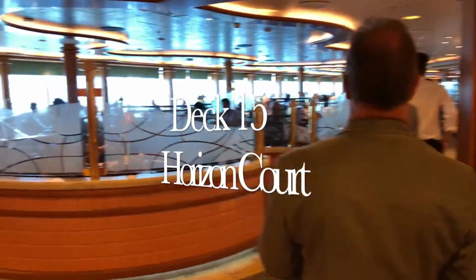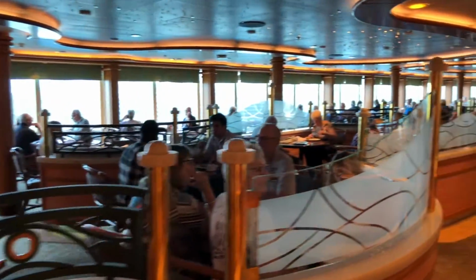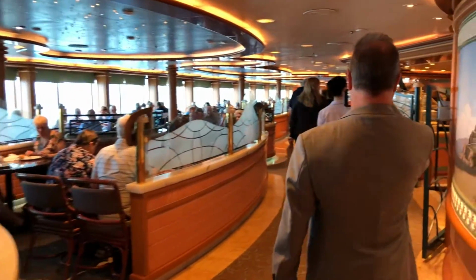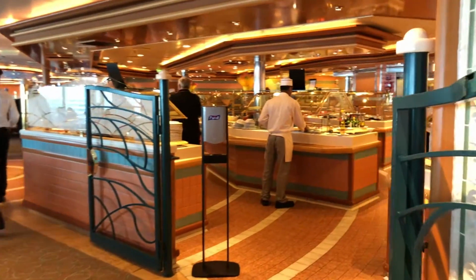When we head down a deck, we actually reach the buffet. So this is what I was saying you could access from the back of the ship at that aft pool area, and it's known as Horizon Court on Princess. So it's mirrored on both sides of the ship.